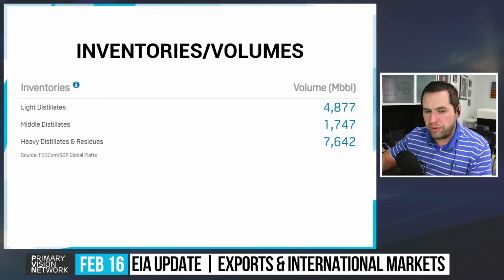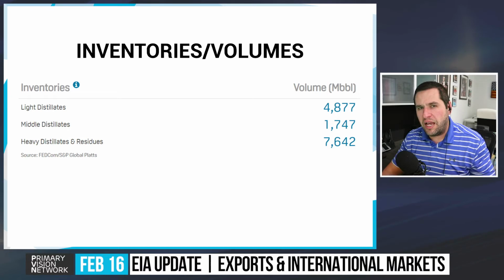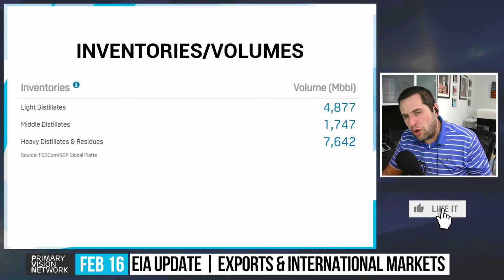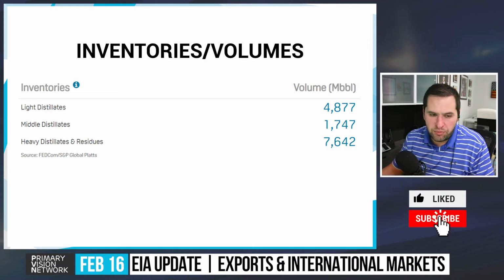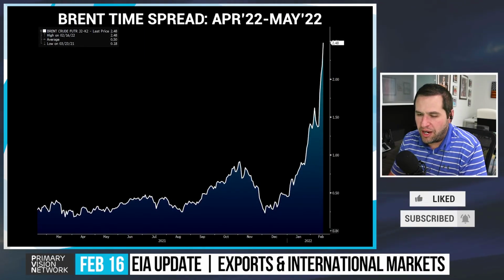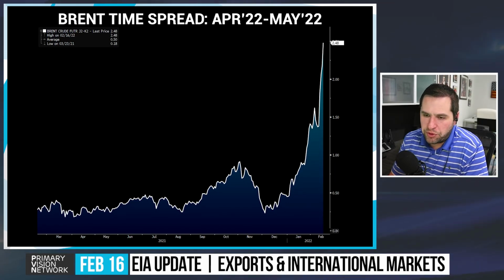But we do expect to see some of those increases, especially as you see the movement from west to east with cargoes going from Europe into some of these competing markets. This gives you an idea of the explosion in the Brent time spread. This is looking at April versus May.